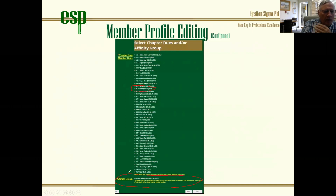The Affinity Group is, for the lack of any better description, we created the first affinity group that we've had. We created this spring, and it's the Latino Affinity Group. Basically, it's simply a group of people who have a common interest. They're working with Latino groups, and they've identified themselves as ESP members that have that interest area. That will allow us to provide them access to people across the country that have a similar interest.